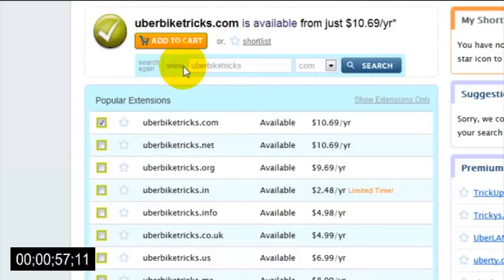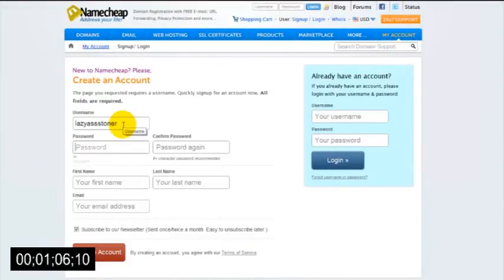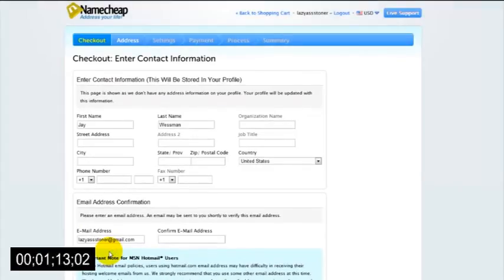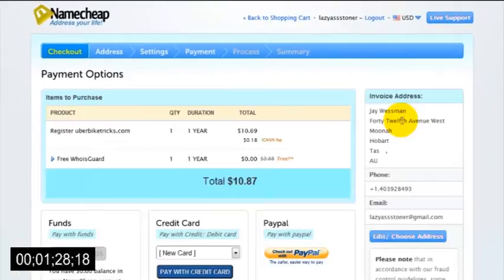Once you've found an available domain name that you want to use, just hit the Add to Cart button, followed by the Checkout button, and you'll then be asked to create a Namecheap account by choosing a username and password. Once you've done that, you'll be asked to enter a few contact details, and then after that you'll be taken to a page with the title Domain Options. Now, on this page there's a few different options that you can choose between, but you really don't need to do anything just now, so just click the Next Step button to continue.